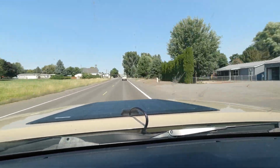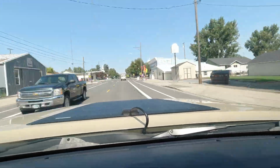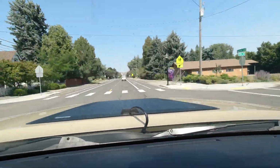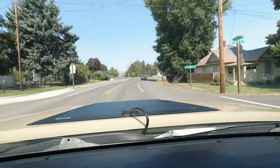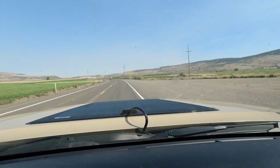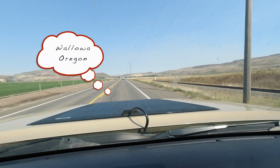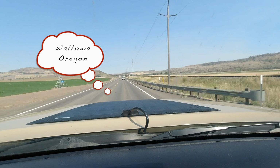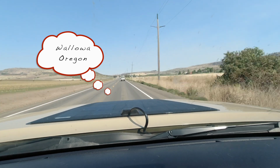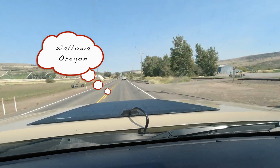I was surprised to see how dry it was up here with all the water we've had this year, but we are coming towards the end of the season. Lots of farmland, beautiful place. It reminds me a lot of some parts of Idaho, with all the farmland and the little rolling hills. Some parts of Wyoming.